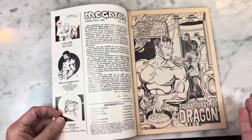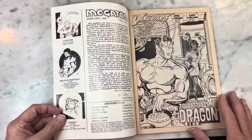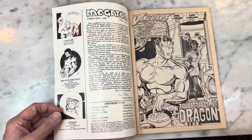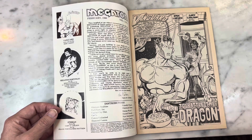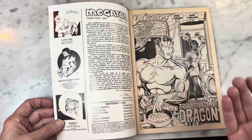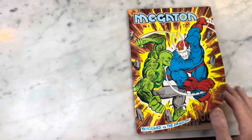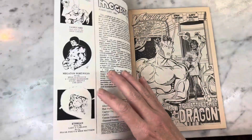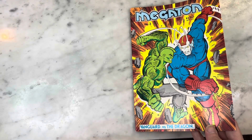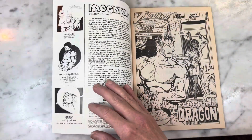So this is Megaton number 3. Megaton is the anthology that launched Berserker and Vanguard and gave Erik Larsen, Rob Liefeld, and Butch Guice their starts, kind of. They would work on these Megaton books and then go and be discovered by Marvel and DC and go on to great fame.